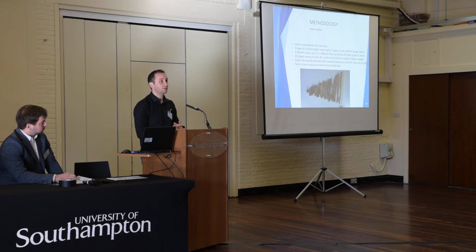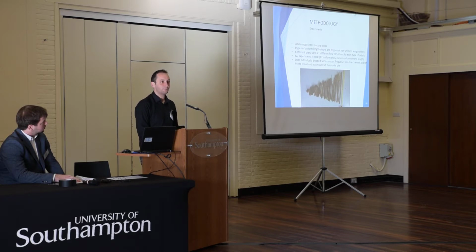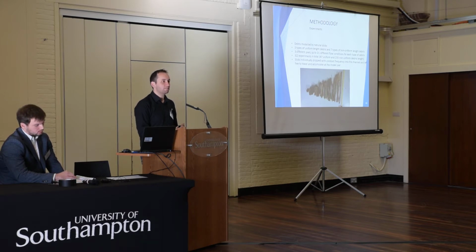The difference is that uniform debris are simply debris with the same length, same diameter, same characteristics. Non-uniform debris are those that you can see in the picture, with lengths that were following a certain probability distribution based on published data that could resemble more in detail what you can find actually on a river.